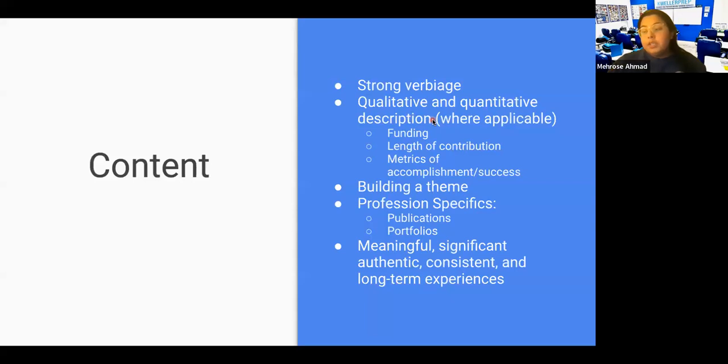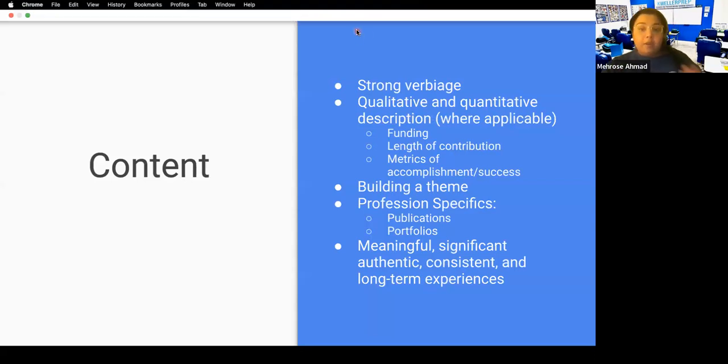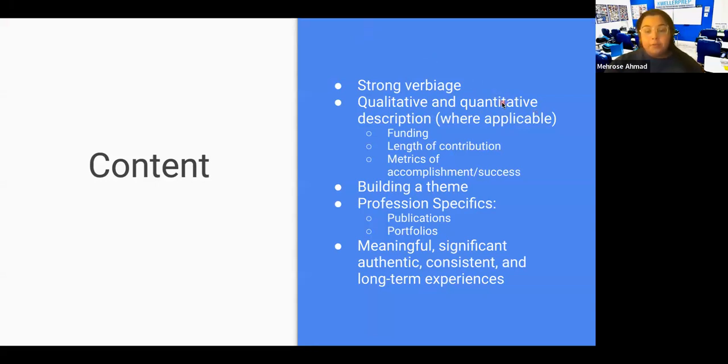So for example, you can say I volunteered at X organization. For example, I can say that I volunteered at a hospital. I can say that in my role I assisted patients. In my role I worked with nursing staff to restock medications. That's great. But how can I really take that to the next level? This is really where quantitative descriptions come in.